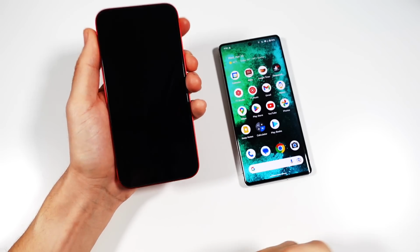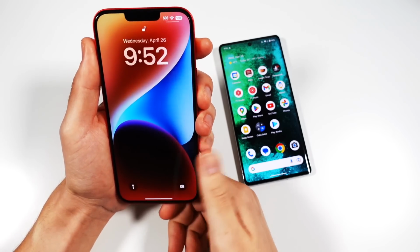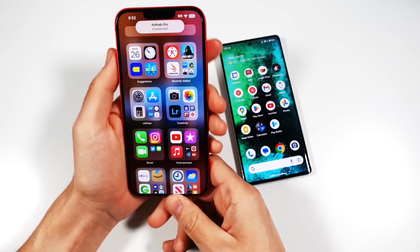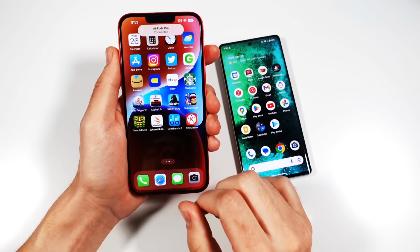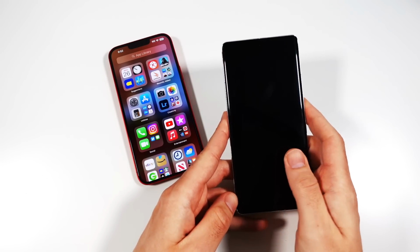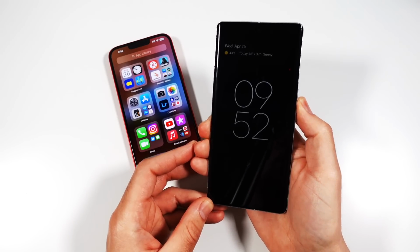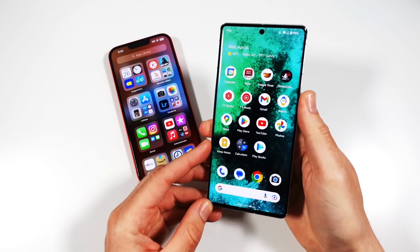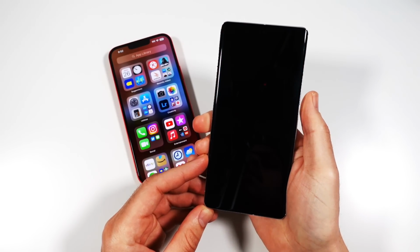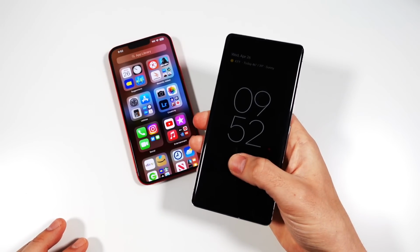Now, when it comes to unlocking with biometrics, you can see just raise to wake, look at the phone and go in. Face ID, not really very different from even years past. Now, on the Google Pixel 7 Pro, you are going to find that in-display fingerprint sensor, which is improved over the Pixel 6 Pro. However, I wouldn't say it's the fastest one on the market, but it's still very good. And when you have always on display, you can just go ahead and click right there.